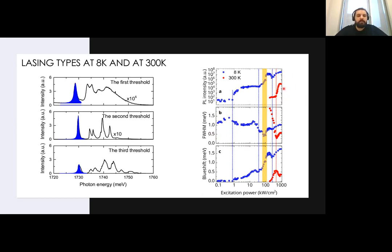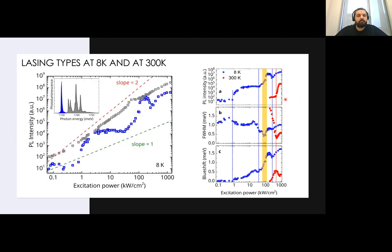At room temperature, we observe only one threshold, which is electron-hole plasma lasing. Here we would like to prove that these thresholds are not related to competition between the ground state and the other modes. So here I plot the integrated emission from the higher modes and the ground state.